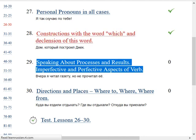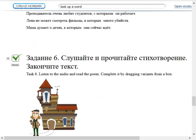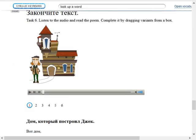So in lesson 28, which we did in the previous video, there's this nice little poem at the end that they give to you about the house that Jack built. And I forgot to actually finish the poem because I was so flustered for time. So let's go ahead and listen to the whole narration of that entire poem.